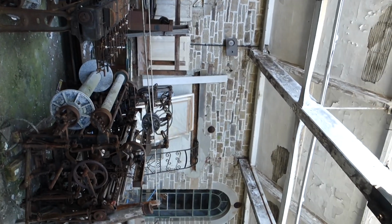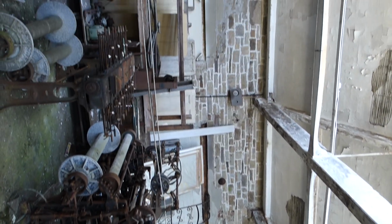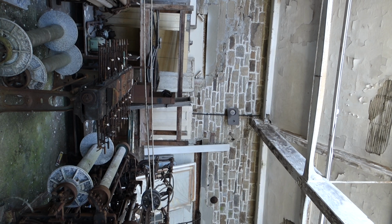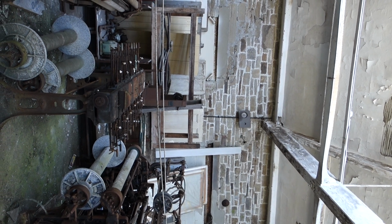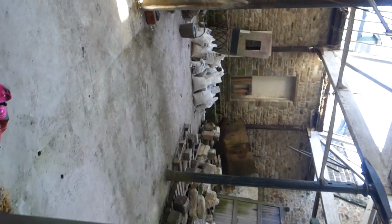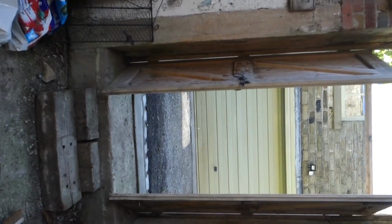Now the weaving shed was added on to, this is another post 1780s extension here. These were originally outside windows on this wall. So I could open that up and get some light into that wheel chamber. And then this is back to the weaving shed. Let's go around, I'll show you a holiday home that I've been developing in here, or rather 3 holiday homes. So that's the back entrance to the weaving shed.